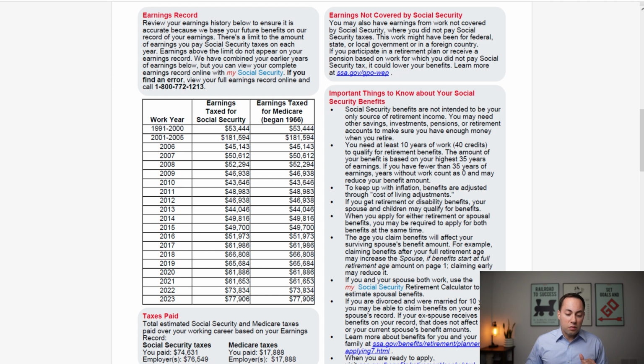And below this, we have taxes paid. So we can see approximately that Paul's paid in $150,000. And this is an interesting section because it kind of gives you an idea how much you can expect from Social Security based off of what you've paid in. And the same can be said of Medicare on the right.